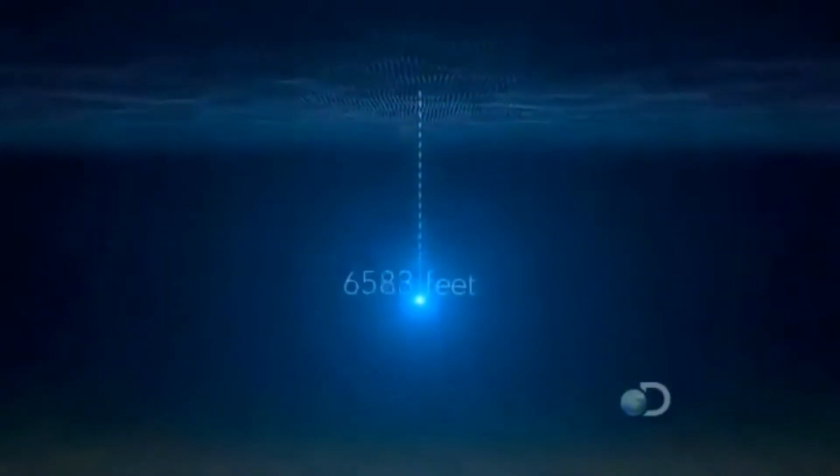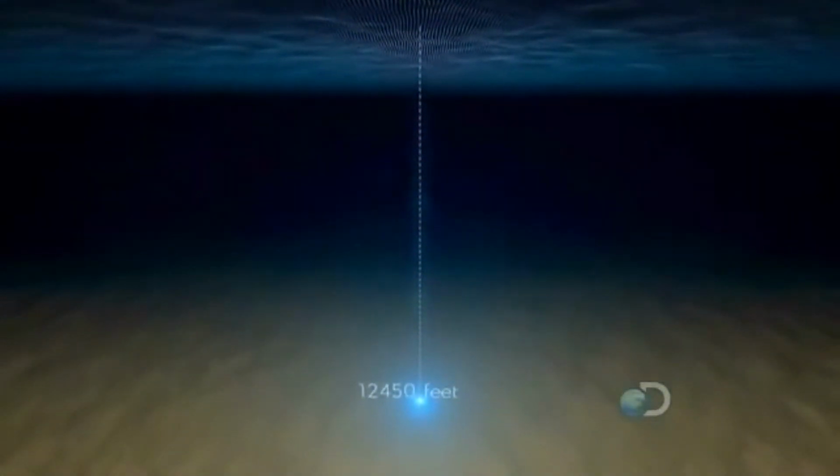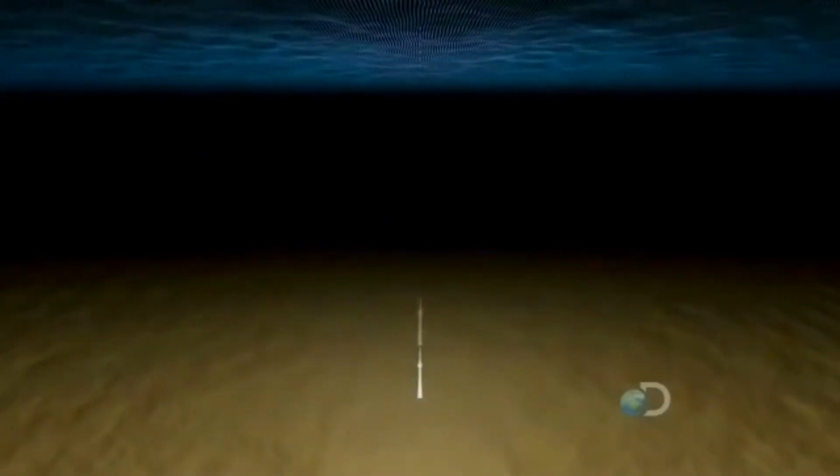The wreckage is spread across an underwater desert, 12,000 feet, nearly 3,800 meters, straight down. That's nearly 7 CN towers stacked on top of each other.